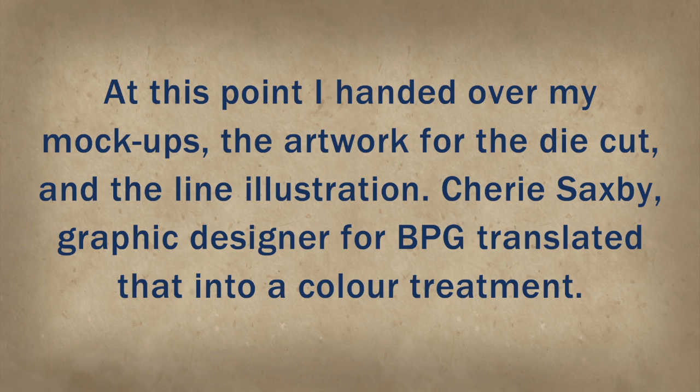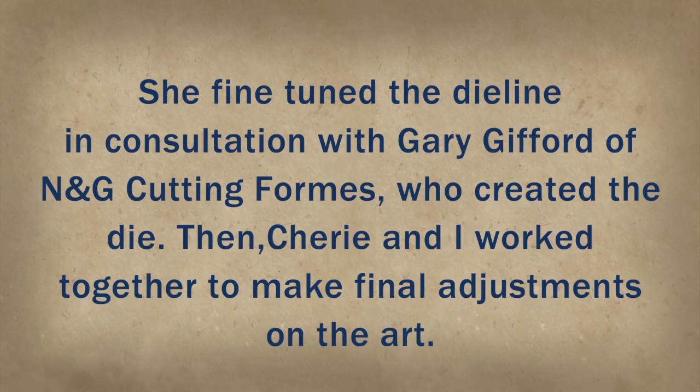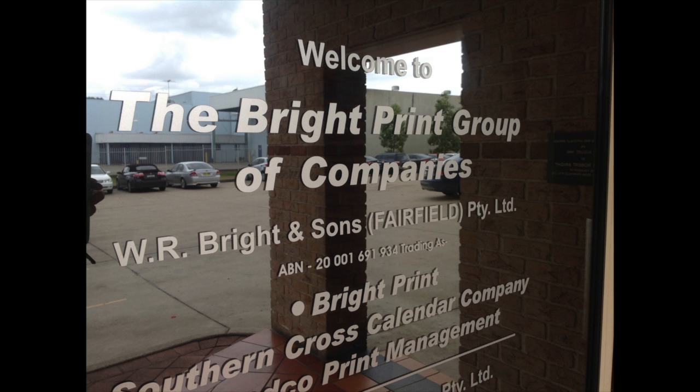At this point, I handed over my mock-ups, the artwork, and the line illustration. Cherie Saxby, the graphic designer for BPG, translated that into a color treatment. She fine-tuned the die line in consultation with Gary Gifford of Energy Cutting Forms, who created the die. Then Cherie and I worked together to make the final adjustments on the art. Deborah Burgess, BPG director, invited me to the factory to see the piece come off the press.